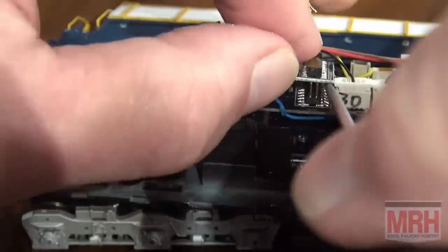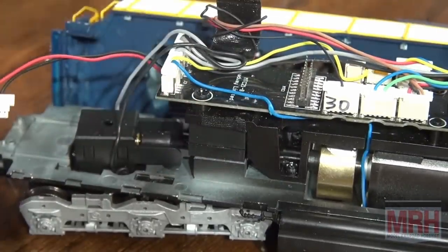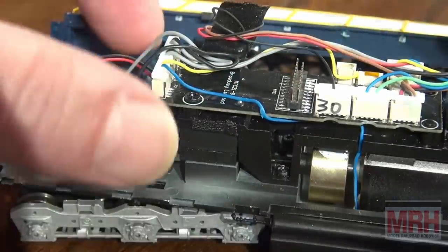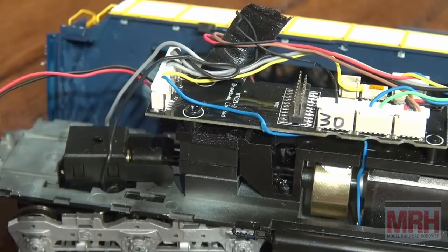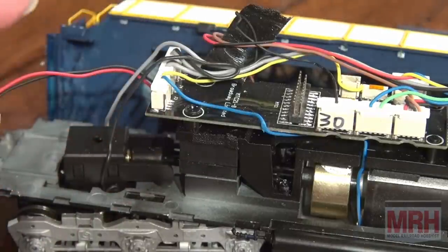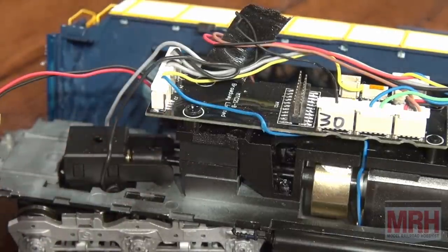Just like this. Very simple. Be careful with the pins. You don't want to mess up any of the pins or bend them. And then what I'm going to do is I'm going to take the Soundtraxx sound decoder that we've got, this Econami sound decoder, and I'm simply going to press it into place.